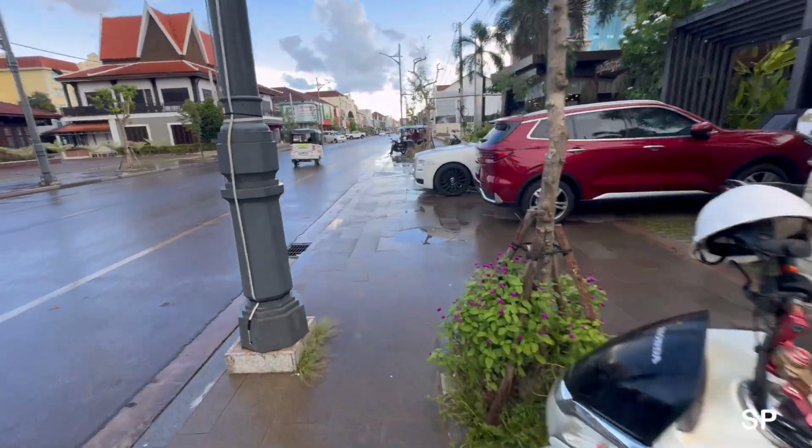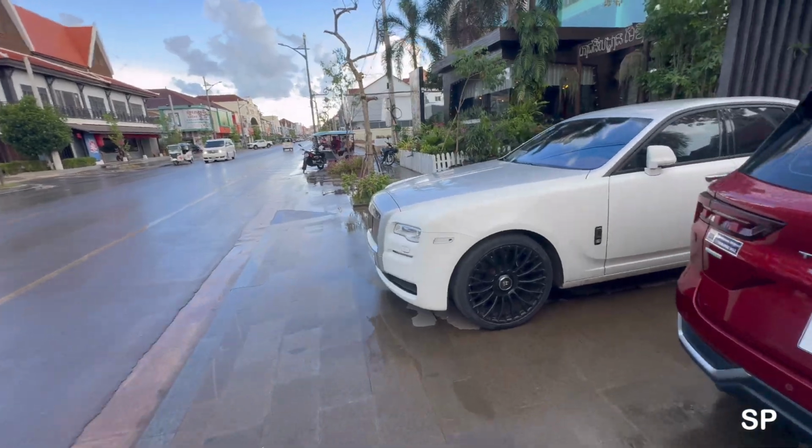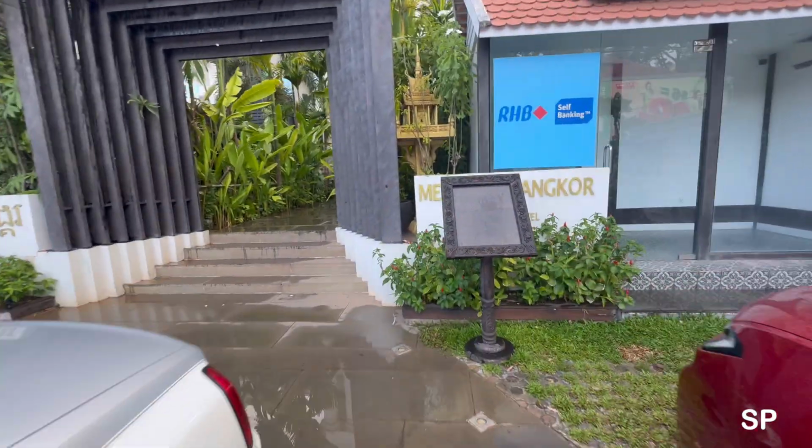So guys, let me show you. This is my hotel, and check the car parked outside the hotel. The Rolls Royce is such a common sight here.